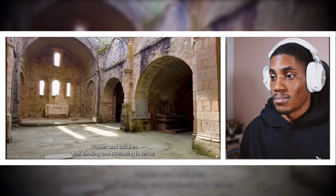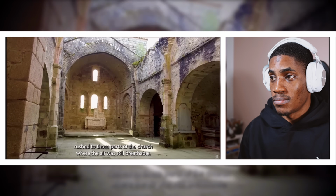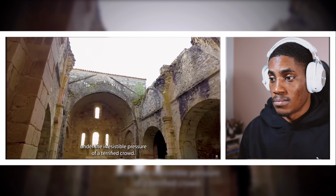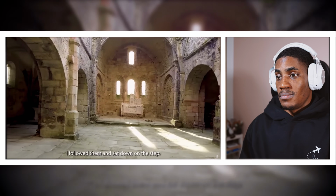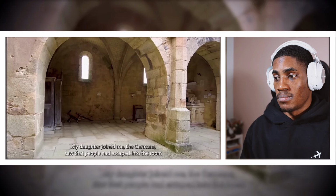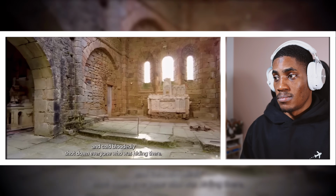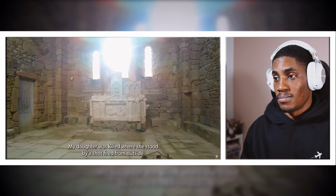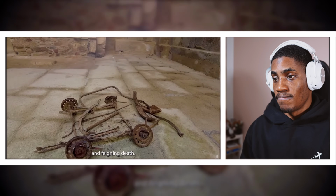"Women and children, half choking and screaming in terror, rushed to those parts of the church where the air was still breathable. It was thus that the door to the sacristy was broken down under the irresistible pressure of a terrified crowd. I followed them and sat down on a step. My daughter joined me. The Germans saw that people had escaped into the room and cold-bloodedly shot down everyone who was hiding there. My daughter was killed where she stood by a shot fired from outside. I owe my life to closing my eyes and feigning death."